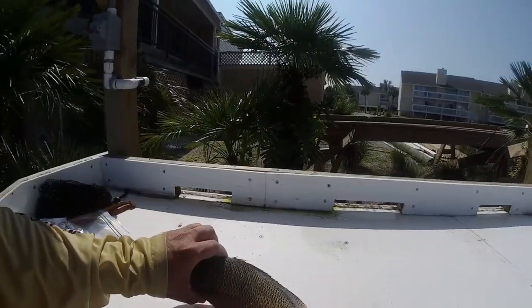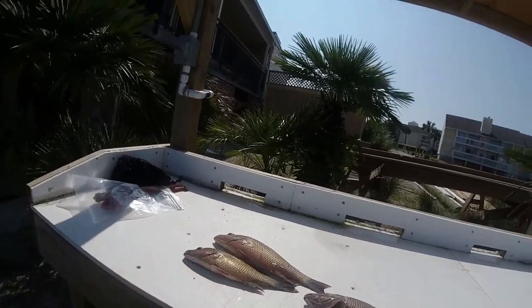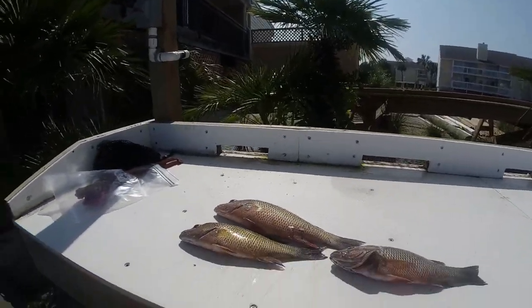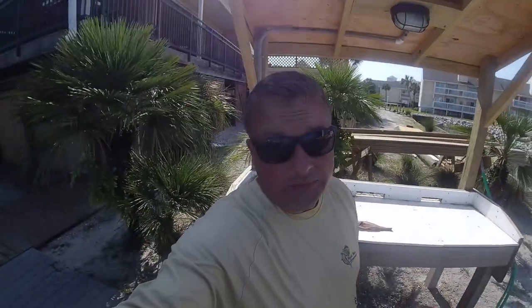This one here, maybe 12 or 13. That guy there is really close to 10. That one there is close to 11. And I say close, they are over. But that was our bounty for the day, man.